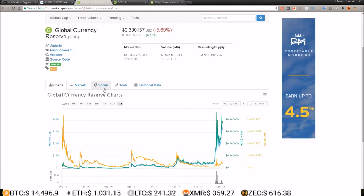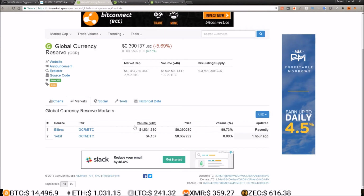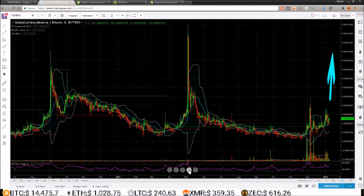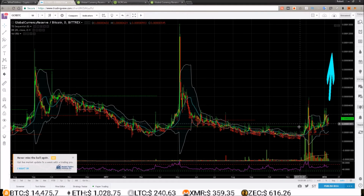I believe that's where... Yeah, that's pretty much the only place you can make a trade with 1.5 million in volume, 99.73% of the volume. So this is going to have to be on Bittrex. But zooming in a little, it's clearly on its upswing here.